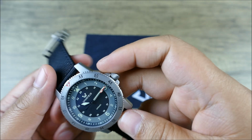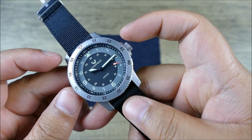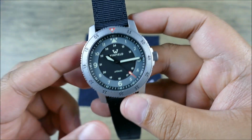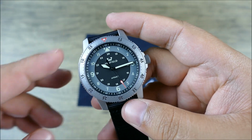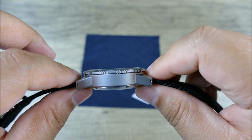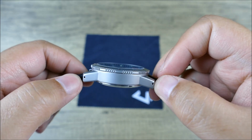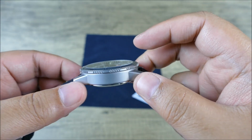I actually got 40.5, so 40 and a half if I measure just the case, and then if I measure just across the bezel, it's 42. So somebody marketing that as a 41, I think, is absolutely fair game. In terms of the full height here, I got it in at 13.1 millimeters thick, and then the lug to lug at 49.4. And you can see nicely drilled lugs.